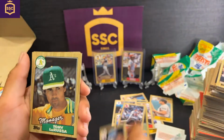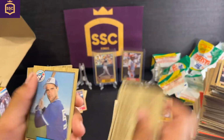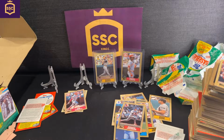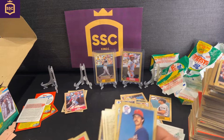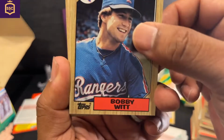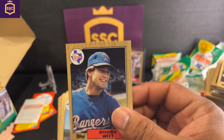Bobby Witt. Mark McGwire is hiding from us. Obviously, it's Bobby Witt's dad. Wait, no. Who? Bobby Witt. This is Bobby Witt Jr.'s father. Oh. Who's now his manager. Like he's his personal coach, and I don't know if he's his agent. I don't remember, but.